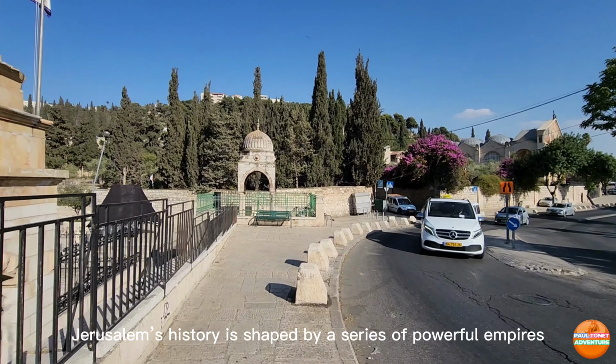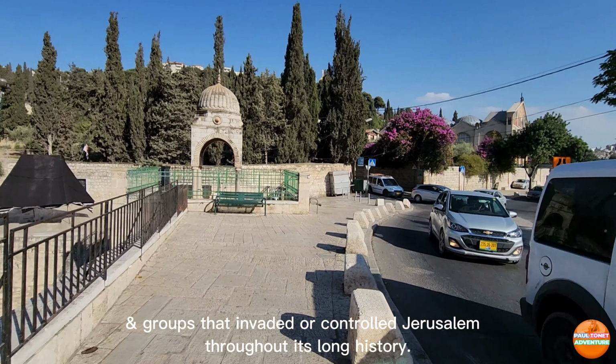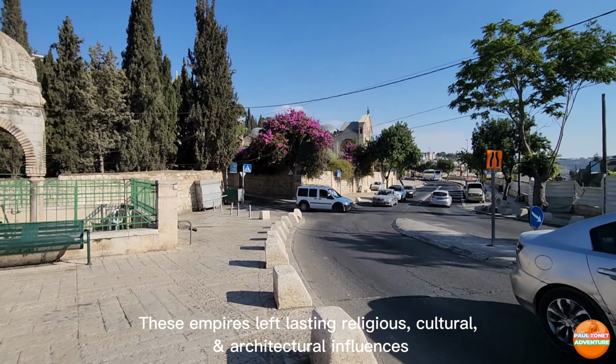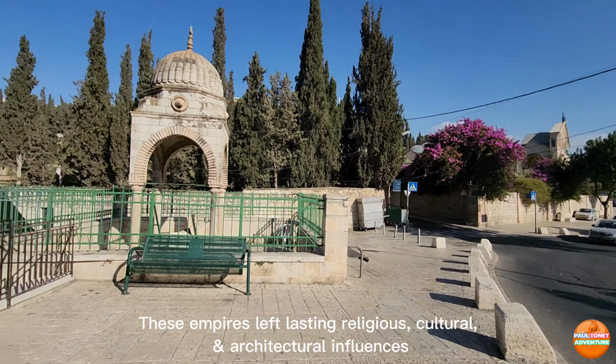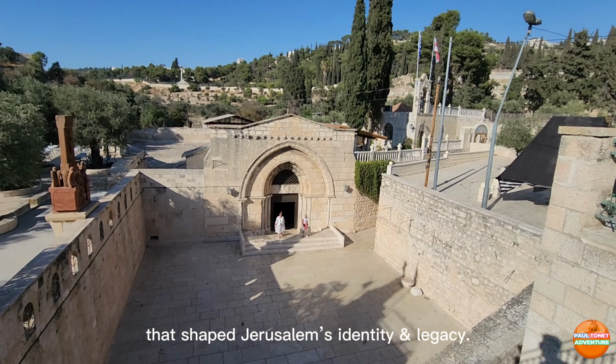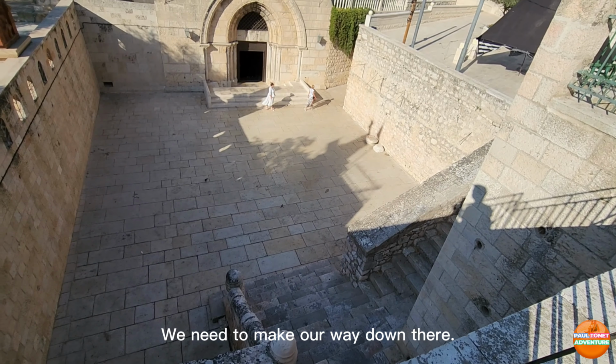Jerusalem's history is shaped by a series of powerful empires and groups that invaded or controlled Jerusalem throughout its long history. These empires left lasting religious, cultural, and architectural influences that shaped Jerusalem's identity and legacy. We need to make our way down there.